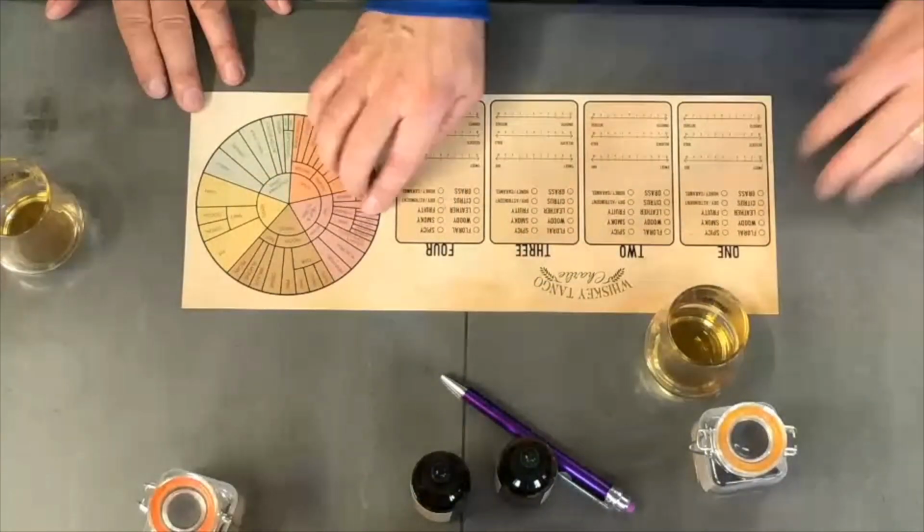I can't smell enough, right? I love this. When I look at my little chart here, the fruitiness of it. It's got a fruit, and I'm going to get into my fruit and floral.